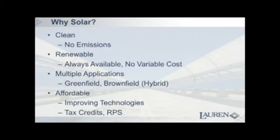We also have new and emerging technologies out there where we're improving the technologies, getting better at what we're doing. We have tax credits and renewable portfolio standards with the states where we can drive down the cost. We can do more of these. We can get repetitive. We can bring in the new technologies. And the more we do of these, the better off we'll be, and the more we'll drive down the cost.